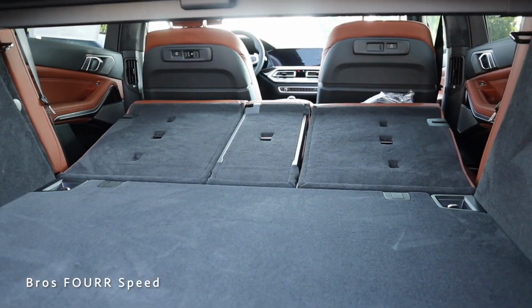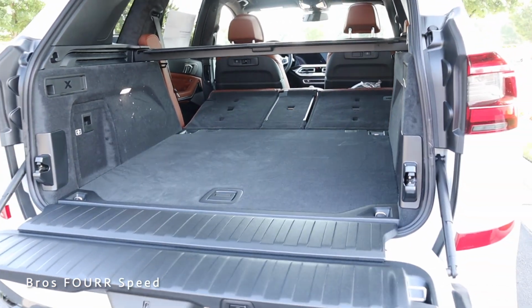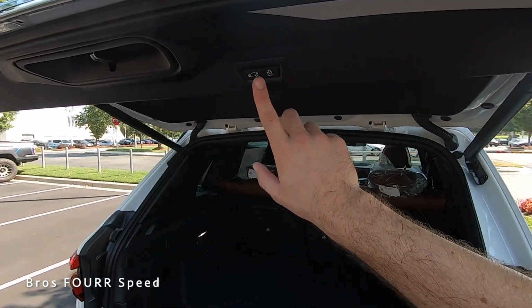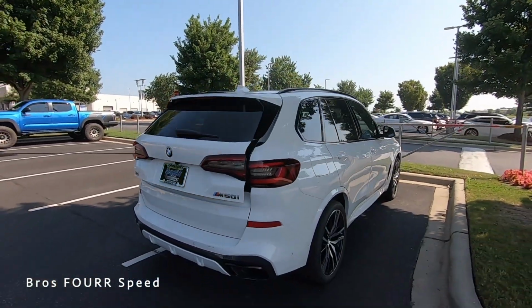And then when you fold these seats down, that gives you an ample amount of storage space, so you can throw in any items if you need to. And with the power liftgate, you can close this individually, but up top you can see there's lock and close. If you push on this button, it will automatically do both of them at the same time.